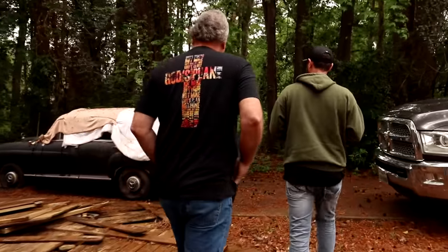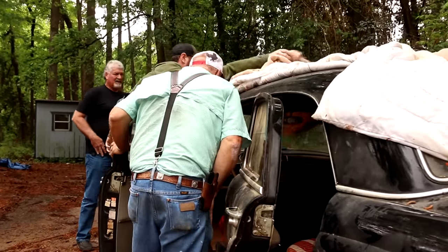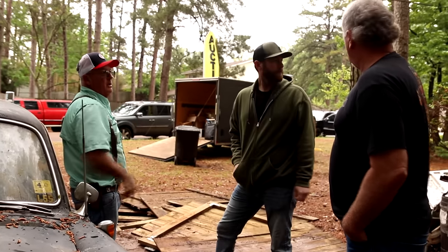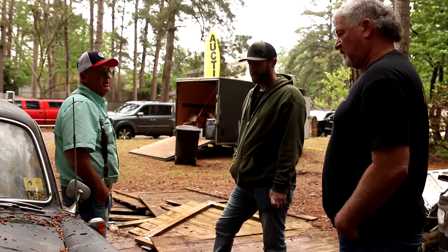Now, we had really no idea of what we were getting into when we picked this car up, other than the fact that it had been sitting in a garage for over 50 years. They drove it in here in 1972 and parked it in that garage. And we drug it out. First time it's been out of that garage since 72.